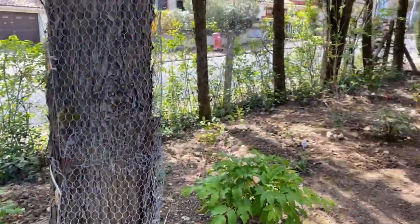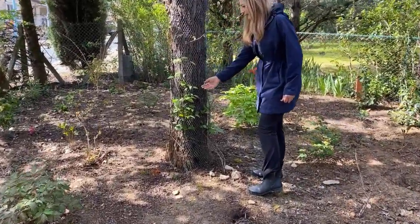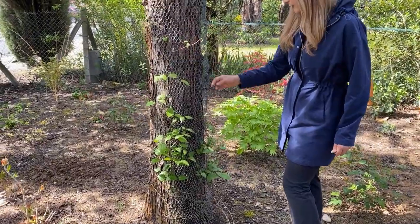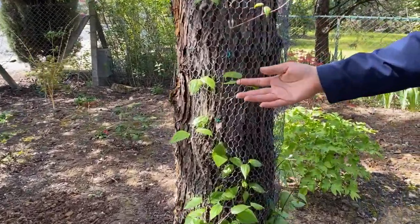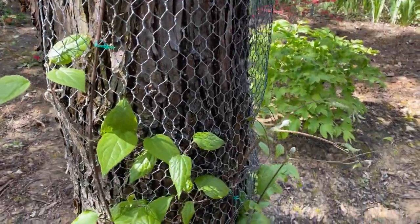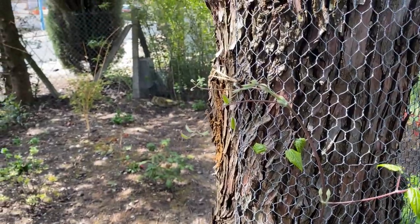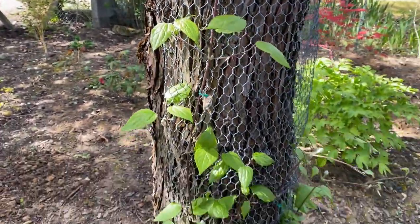And I have another one here that I think might be the French variety, but it has beautiful buds and it's trailing really well this year. I think last year when I planted it, it was about here. You can see it has nice growth this year, looking really healthy.